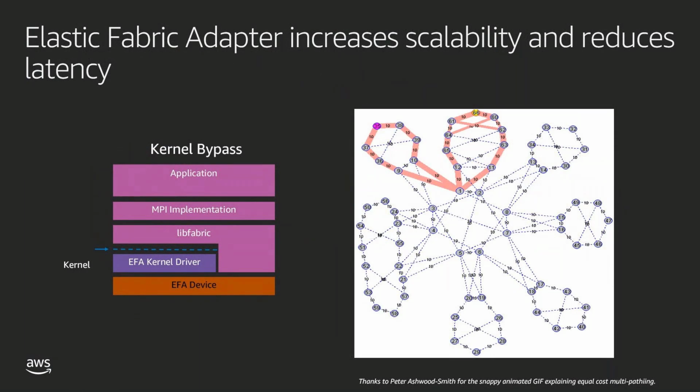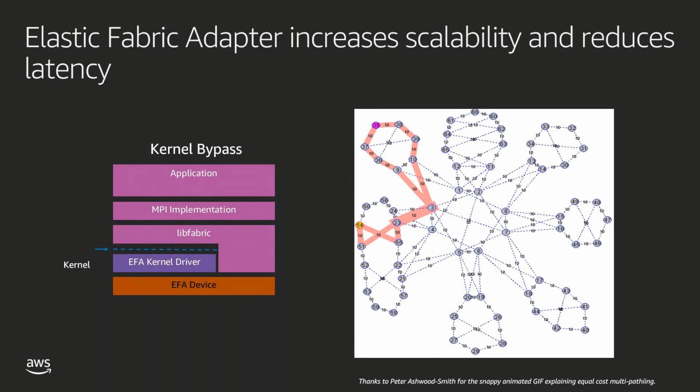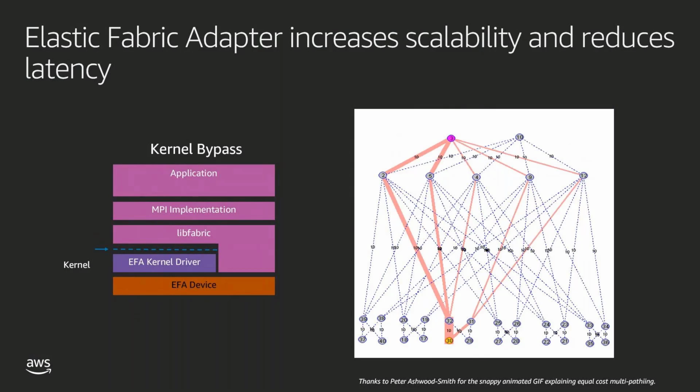Moving on to the next component that we've highlighted here that enables this kind of performance that our customers expect from an Intel Select solution. We have Elastic Fabric Adapter. An Elastic Fabric Adapter is an AWS proprietary network interface that increases the scalability of workloads to hundreds or many thousands of cores through several different mechanisms.